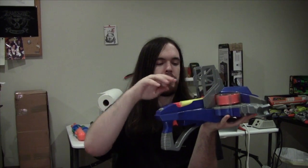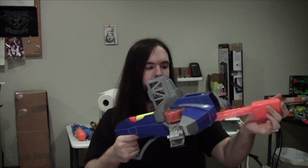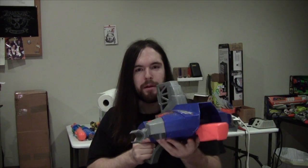There are a couple things about this blaster that make it kind of cool. You have a loading ramp here where you just put your missiles, and then you have a little pusher to shove them into the flywheels. Obviously, since I don't have them rubbed up, it's not going to go anywhere, so I'll shove them up a little bit. Woo! And you prime the flywheels by pulling and pushing on this.